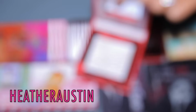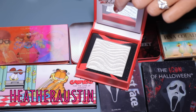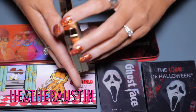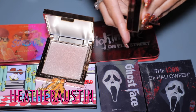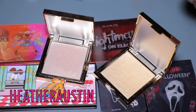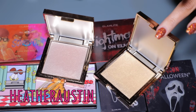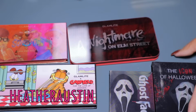I will say, you're gonna see a lot from GlamLite, and I don't feel like there are any dupes in here. Like, nothing that's the same. I don't think that they repeat themselves. This is Pina Colada, and this one is more light, and this is Mimosa. This one is a more yellow-toned highlighter. I really like both of these. This one I don't use so much on the face. I will use it mixed with other highlighters or as an inner corner highlight, but I do use it and enjoy it.